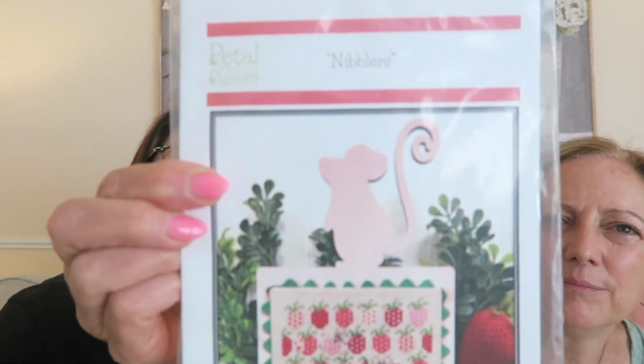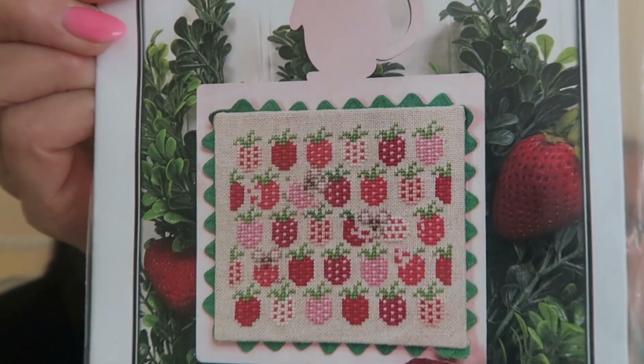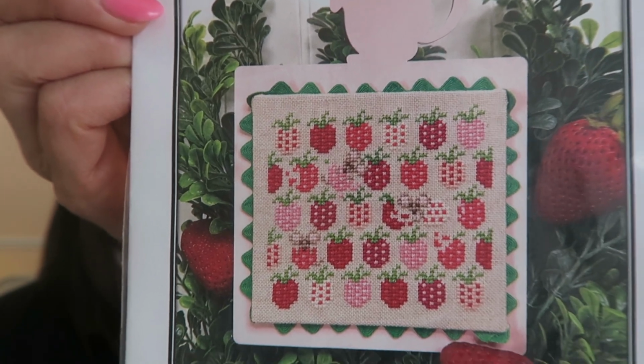Watermelon. I just thought that was so cute. But, you know, we'll stitch it whenever. And then we got Nibblers by Pedal Pusher. And isn't that adorable? I own the pumpkin one. I forget what they're called, and the bunny one.